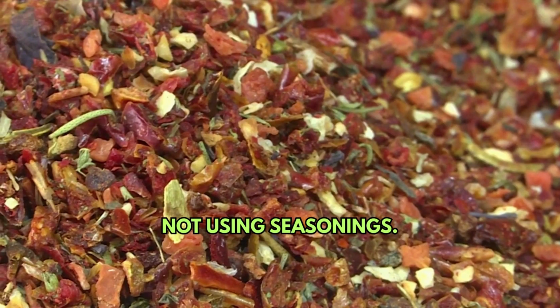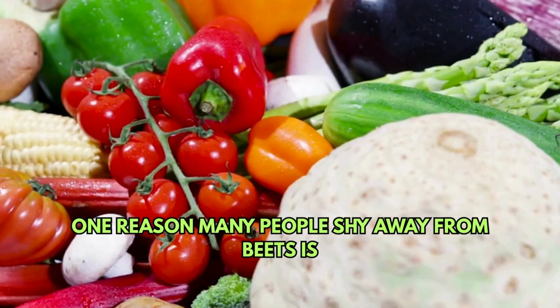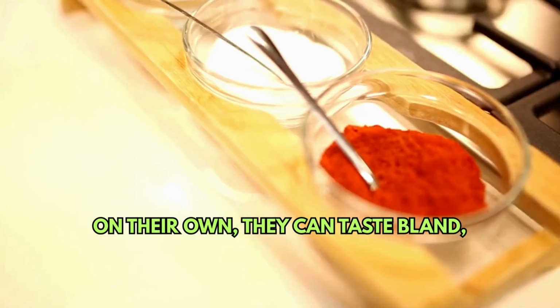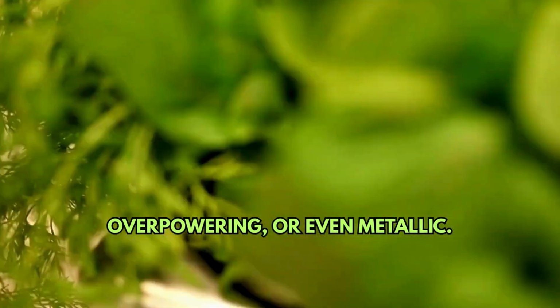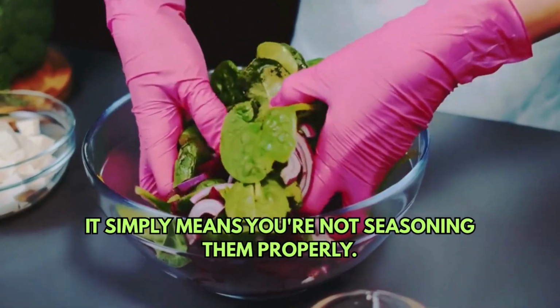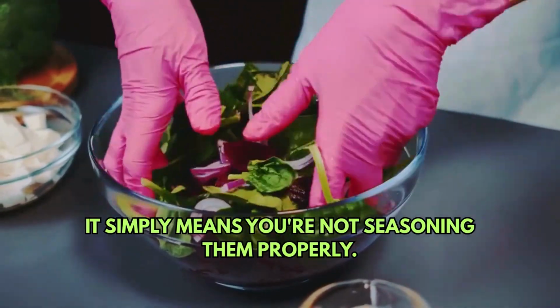Mistake number 11, not using seasonings. One reason many people shy away from beets is their naturally earthy flavor. On their own, they can taste bland, overpowering, or even metallic. But this doesn't mean beets can't be delicious. It simply means you're not seasoning them properly.